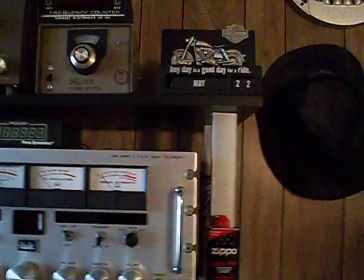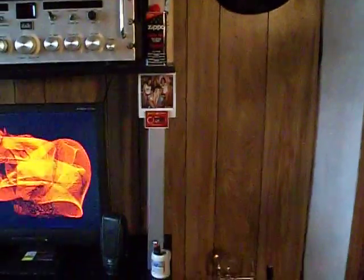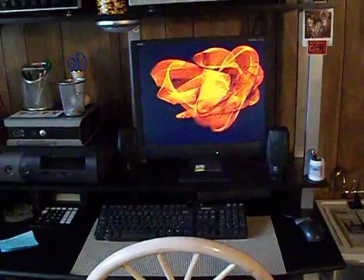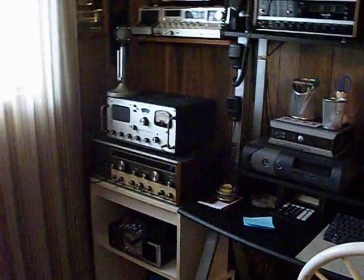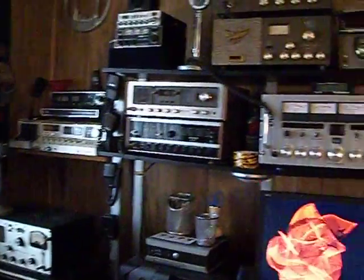And then we just scroll down or up. It's just kind of the shack. You can see I changed things around a little bit. That's my computer now. That's where the Galaxy Saturn Turbo used to be. Kind of get an onset of how this side of the room goes.